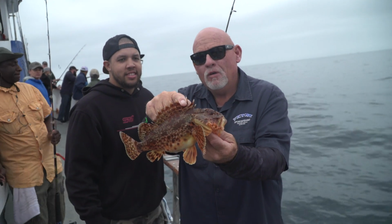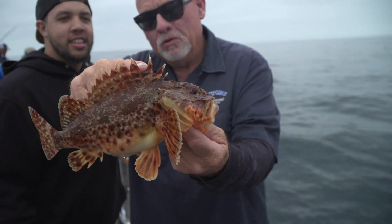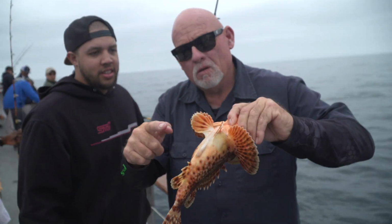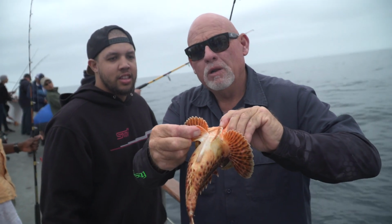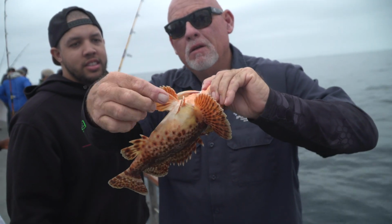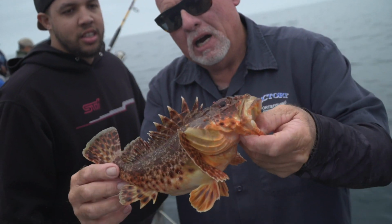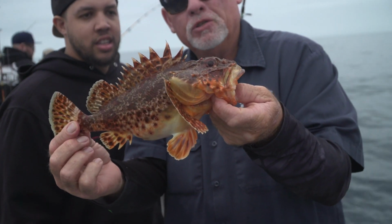This is what you watch out for. We don't want to get hit with those dorsals. We don't want to get hit with the bottoms. Venomous here and here, and the anal fins right here. Other than that, one of the best eating fish in the ocean.